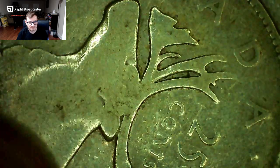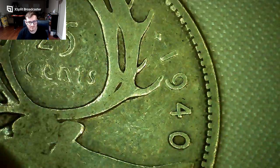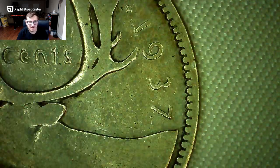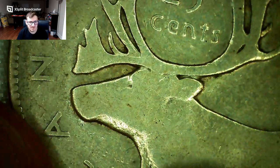Another one. I'm going pretty quick on these since I have the same. I have a bunch of these. 1940. I have three with him on it. King George VI. This one is from 1937, so his first year on the coin.